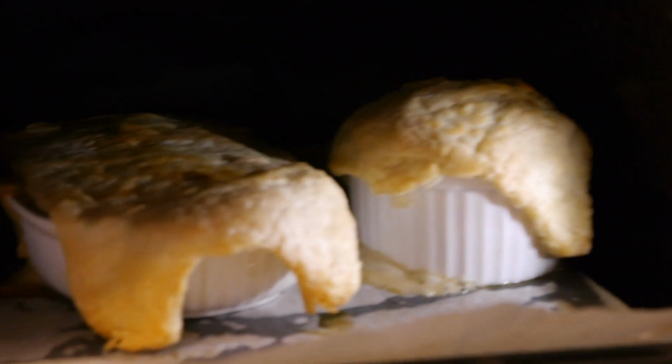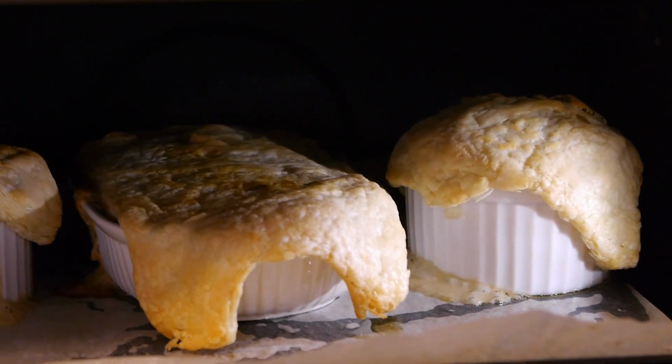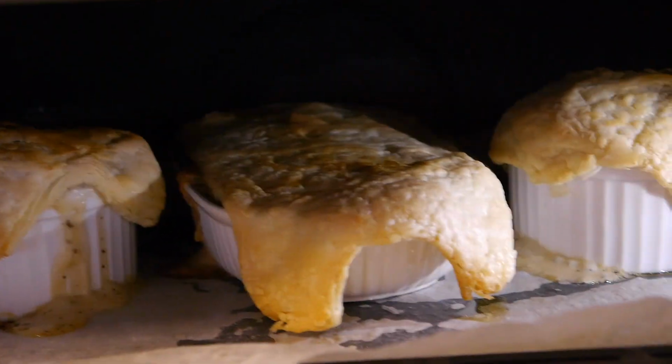5 minutes is up. Let's see what's happened to the pies. Wow! They look like proper pies. Okay, so I'm going to take these out. I'll show you one last picture of them, and I'm going to eat them all. No, not really. I'm not going to. Okay, hang on a minute.